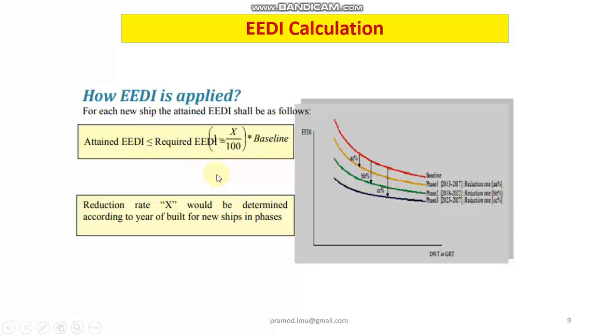So this is the final application of EEDI. During the design stage, we can cross check whether the energy efficiency, or the EEDI value, of our vessel with the present design requirements and design considerations satisfies the rule, the regulation or the set standard with respect to the energy efficiency which we want. This is possible, as you can see graphically here. We can cross check this.